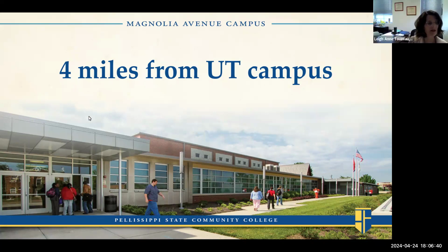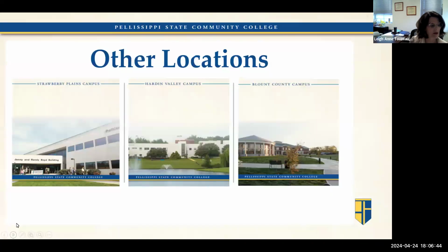Okay, thank you so much, Stella. Moving right along, some of our other locations. I'm coming to you from this middle location, the Hardin Valley campus. If we have any students from the Knoxville area or close by, this one is the one that's furthest west, our largest campus, and it is off the Hardin Valley Road exit. Strawberry Plains campus is our furthest east campus, off of exit 398, off of I-40. And then Blount County campus would be the one that's closest to our airport and the Maryville city area.